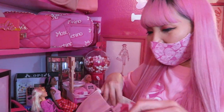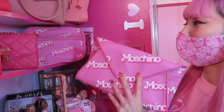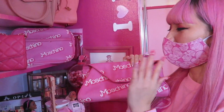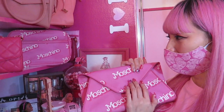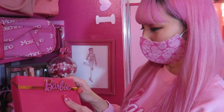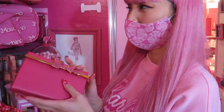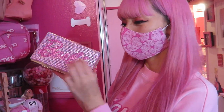Which one is your favorite? Like the best purse. Which design do you like? For collaboration, I like Barbie Moschino, because I really like Moschino. Even before Barbie collaborated, I already loved the Moschino brand. I also like this one. It's the most expensive Barbie purse I have. How much? Like $1,400 or $1,500, and I customized this one.